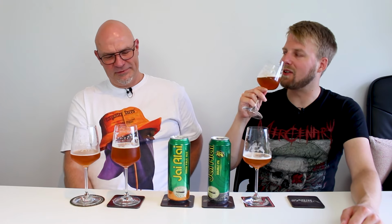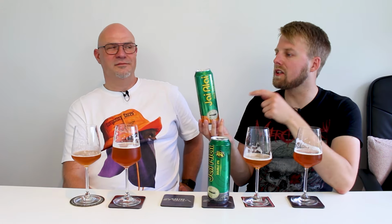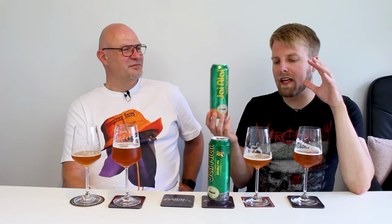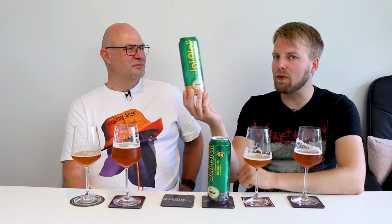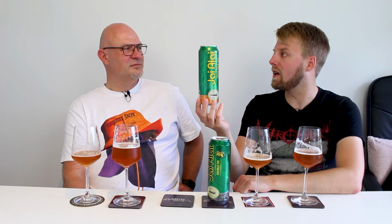I'm not a massive fan. Nope. Like this was unnecessary. Yeah. But this is something that I would love Royal Unibrew and Carlsberg to drink. Yeah. Because if they want to make IPAs for the masses, this is how you should do it. Yeah. This tastes like an IPA, but it tastes like a good IPA.